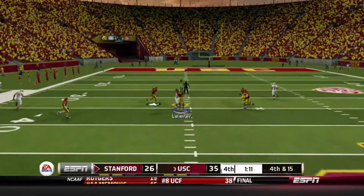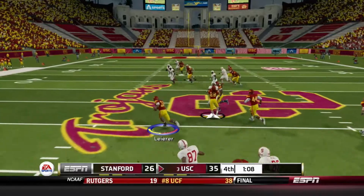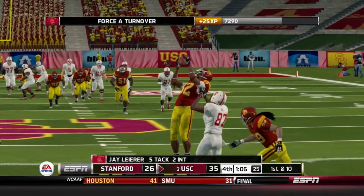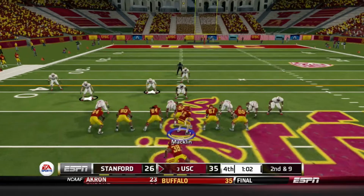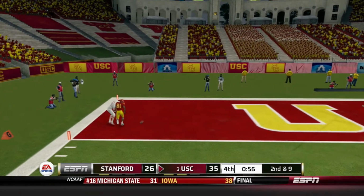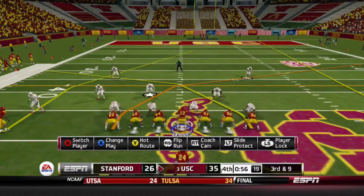He's going to air it long. In the air. It's intercepted. Brought down at the 48. Well, that interception is going to seal the fate in this one. This one's going deep to the end zone. Incomplete. It's knocked down by the defense. Great job there by the corner.